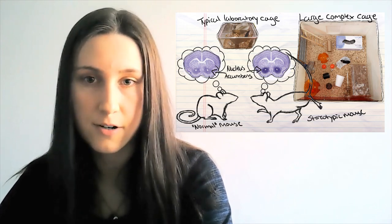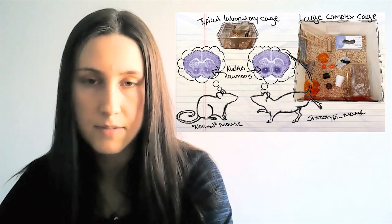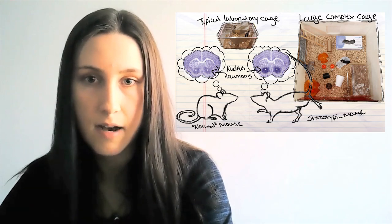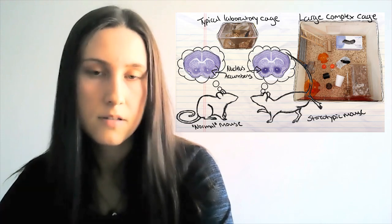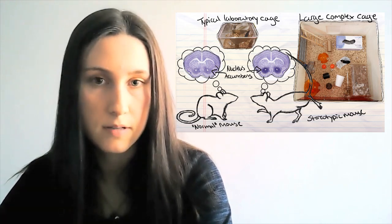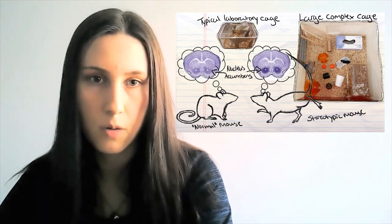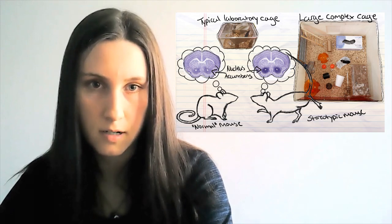These are called stereotypic behaviors, and they are common in zoo, farm, and laboratory animals living in cages that are too small and too empty. If instead animals are kept in large, complex cages that allow them to engage in their natural behaviors, they're not stereotypic. So why do captive animals do these things? They may be bored or trying to escape, or it may even be a way of coping with stress. But what if I told you they could indicate brain dysfunction?